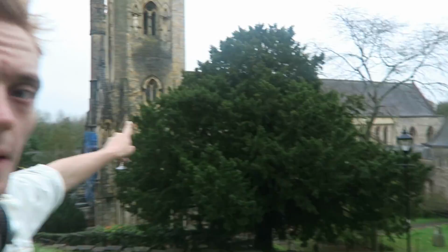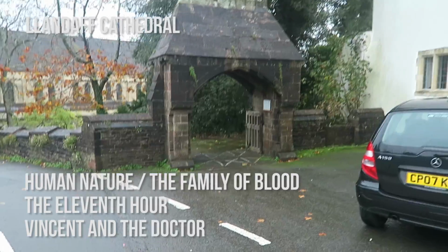It was used in Human Nature, the Family of Blood two-parter. It was also used in Vincent and the Doctor, the cathedral. I'm going to try and find the area in which they stood, but it's the cathedral in which they were painting when the Krafayis arrived. So yeah, a fair few episodes have been filmed here.